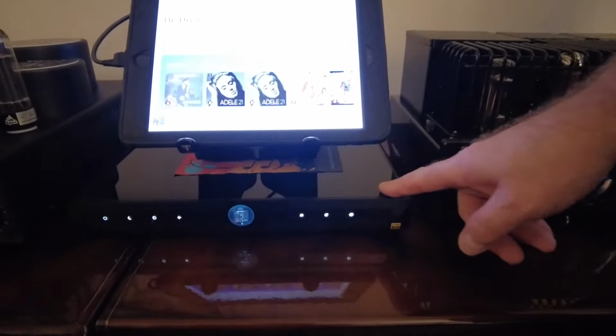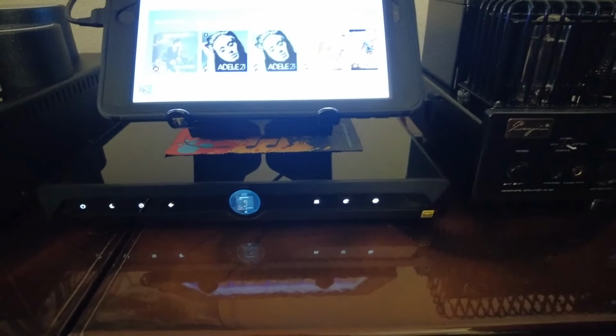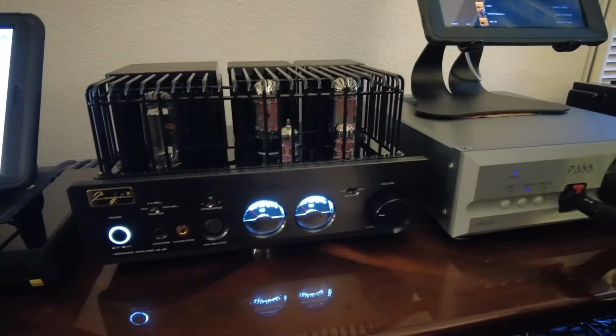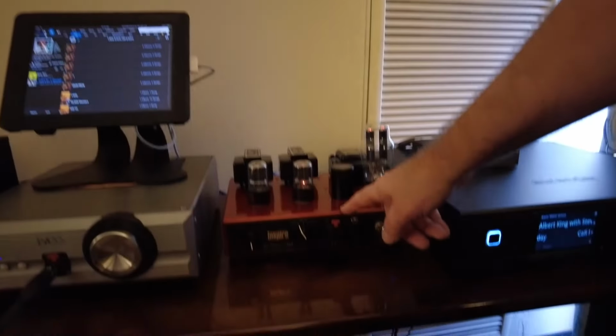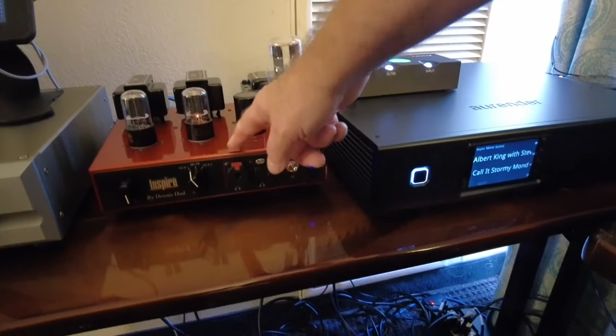And this is the Matrix Audio X-Sabre Pro 3 DAC. It's a network DAC. And then we've got the Cayin HA-3A tube headphone amplifier. We've got the Pass Labs HA-1 Class A headphone amplifier. And this is the Dragon Inspire headphone amplifier that was designed by Dennis Had from Mood Audio exclusively.